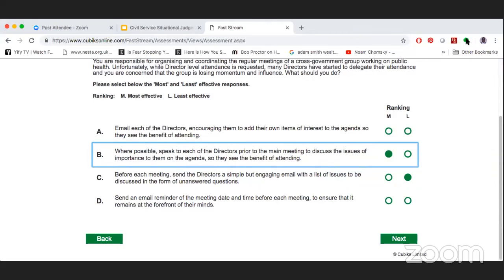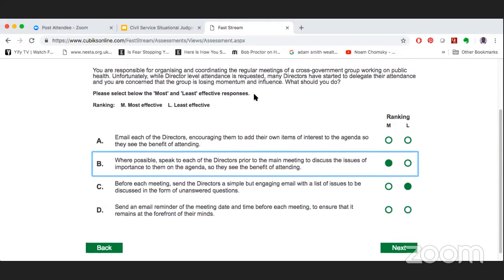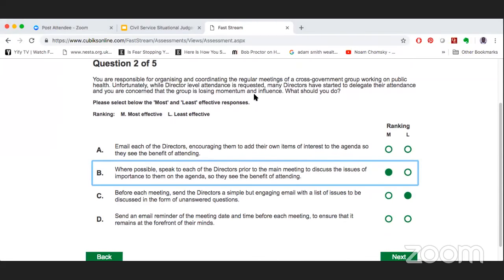it doesn't actually help them to understand the importance of the meeting and also why their presence is needed. It doesn't actually do any of that. Just reminding them to keep it at the forefront of their mind may not necessarily achieve the goal, which was to ensure that the directors attend the meeting. So this is why D is the least effective, and why B, compared to A and C, is the most effective. So that's for question two.